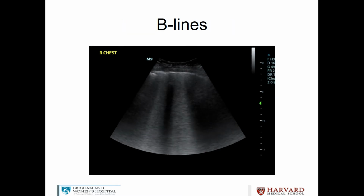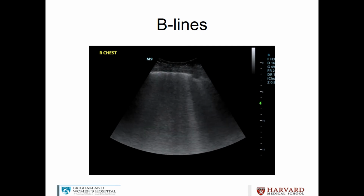So here in this clip, we can see the multiple B lines originating from the pleural line, extending all the way down to the edge of the screen. And the important thing is B lines move with the pleural lines, and they efface any A lines if A lines were present.